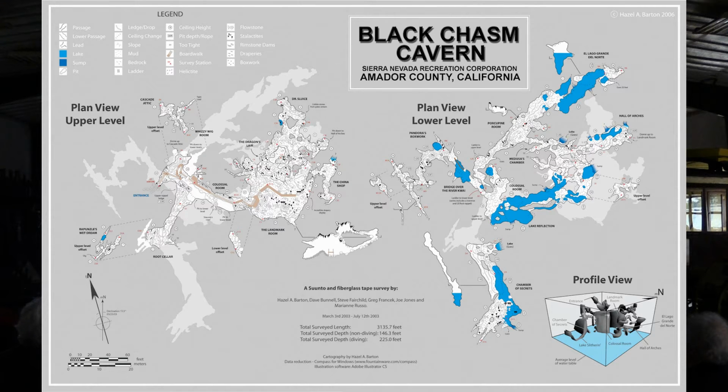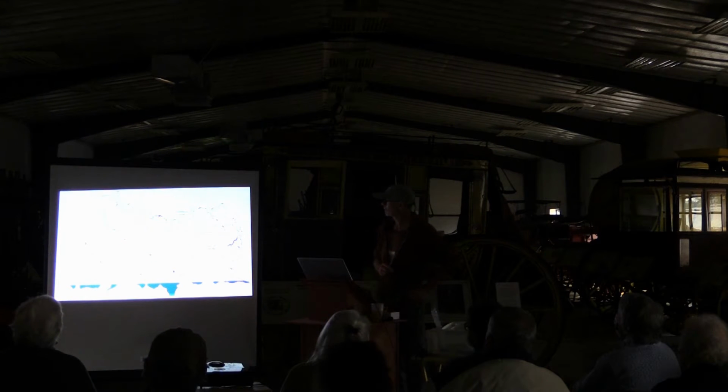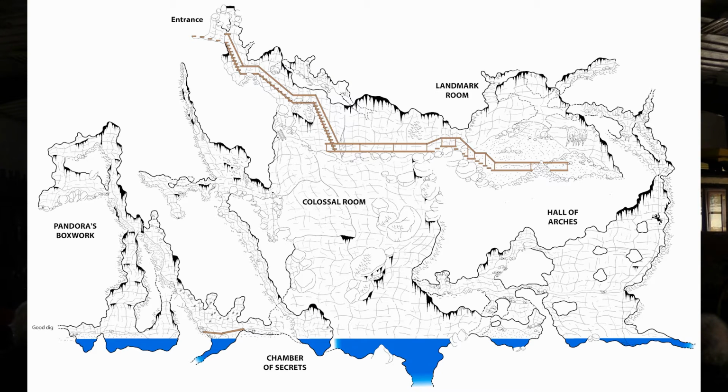Okay, well, Black Chasm, that's up in Amador, and the thing about Black Chasm is it's also a very vertical cave. It's developed over about 160 feet. So this is your plan view. The profile view kind of shows it better here. So you can see pretty much all the trail there. The cave has about 4,000 feet of passage. The trail is maybe 600 feet.